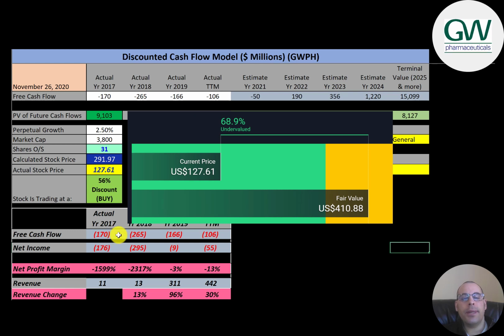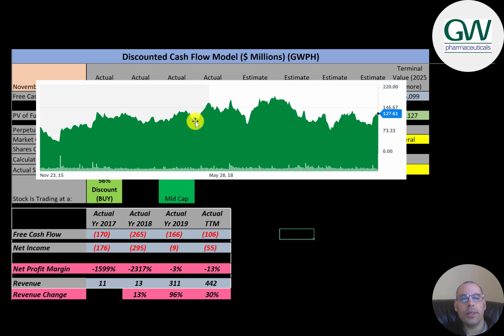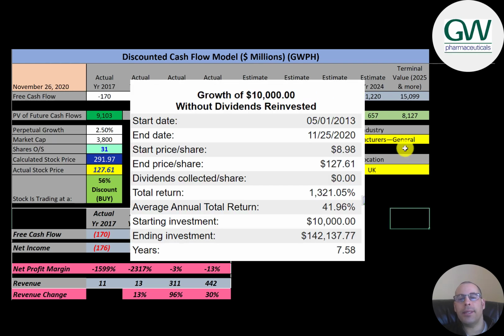So even though the company has negative free cash flow, the expectation is they're going to have positive free cash flow now that their drugs are getting more traction in the US and European markets. It looks like the stock peaked about 160 or 170 a year ago, and it's come down since then. It is trading at a discount relative to its all-time high. If you invested $10,000 into the stock when it IPO'd on the New York Stock Exchange, you'd have $142,000 today. That's a really good return on investment.